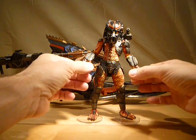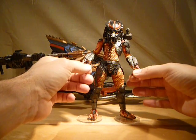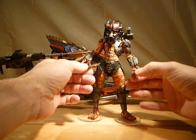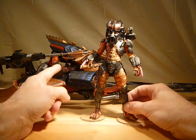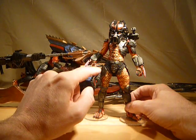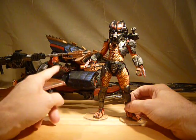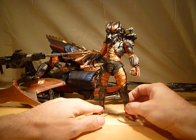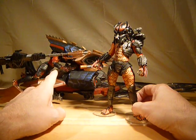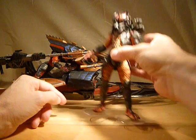But anyway, you get two different hands that come with the Viper Predator, closed ones and open ones. Now the open ones fit into the Blade Fighter controls. Don't even attempt to put the closed hands into the controls, it just won't work. And the mask and the backpack, like it says, can be stored on the Blade Fighter as well. So let's have a look at that.